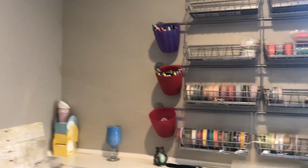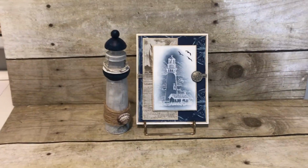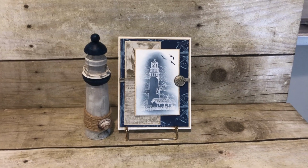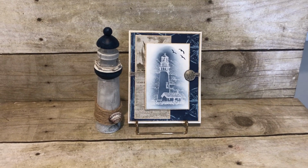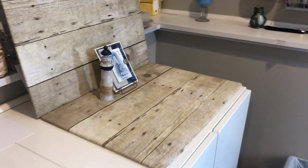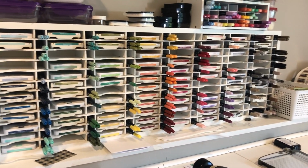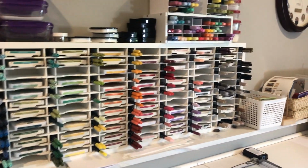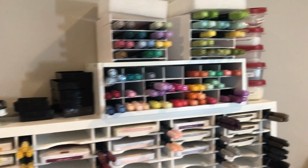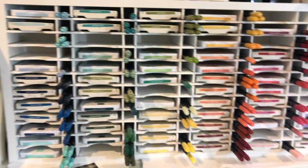Okay, so here we go. I'm gonna move my chair out of the way, and I'm gonna back up. So, first of all, hold on. This is where I take pictures. This is where I set it up. The little stand is from a Paper Pumpkin kit a couple years ago, probably, and I use that when I'm taking pictures. All right, here we go. This is where I store my inks, my markers, my Stampin' Blends, Versamark, Memento, embossing powders. My hubby made that for me.